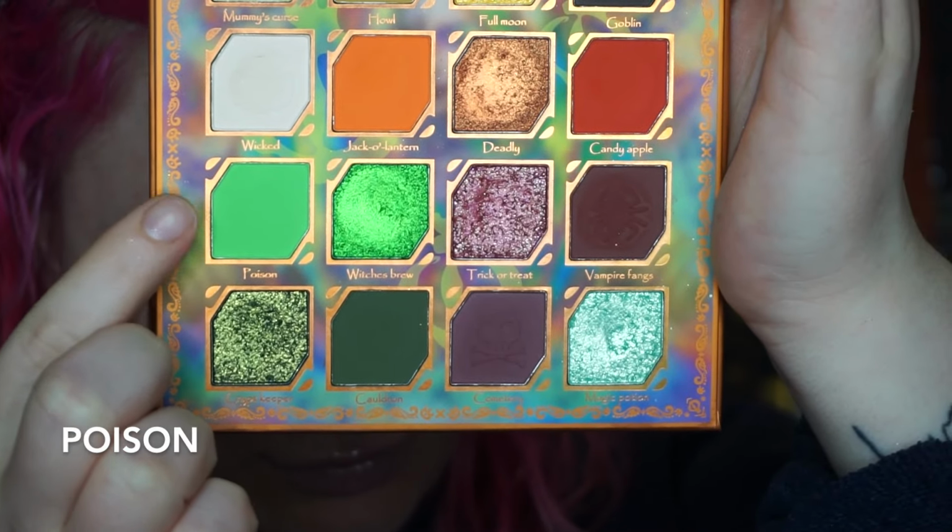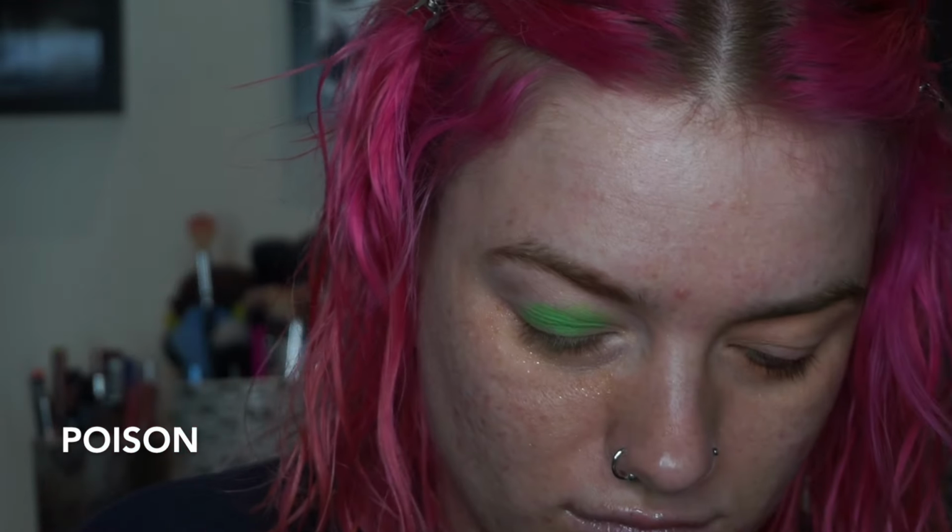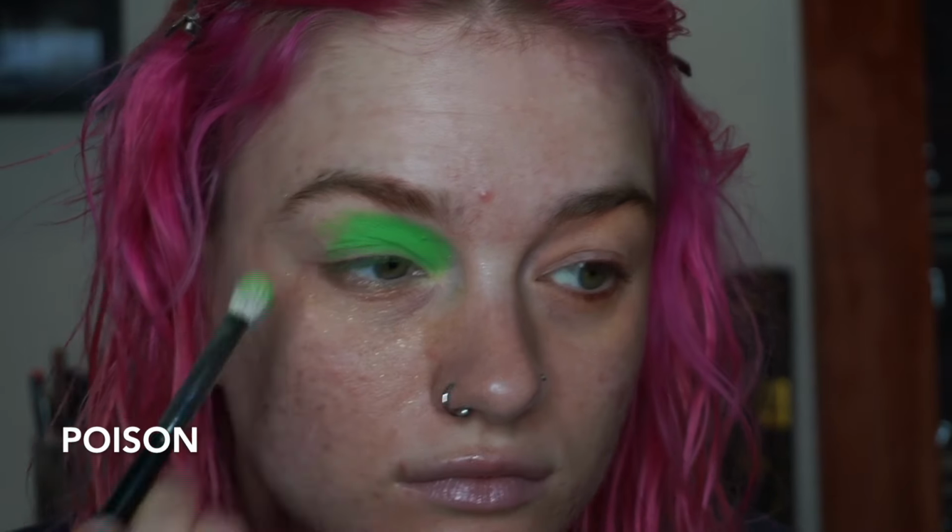Next up, we have the shade Poison, which is described as a matte emerald green. I don't know where they get emerald from. To me, that's a little bit of a deeper green, but sure. To me, this is a matte acid green, an almost neon adjacent green. And for how bright it is, it actually performs really well.